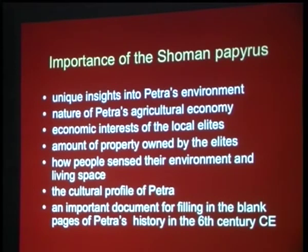Okay, to sum up. So what is the importance of the Shoman papyrus? First of all, the Shoman papyrus provides a unique insight into the physical, ecological, civic, and architectural environment of Petra and the surrounding area. It shows that Petra's economy was based largely on the production of grain and vines. Archaeological evidence corroborates this, since several presses have been found, used probably also for the production of oil. But the papyri, strangely enough, do not mention any olive trees. The local elites, like their Roman counterparts, invested in land and housing, not in long-distance trade, which is completely absent from the Petra papyri.